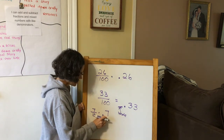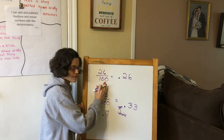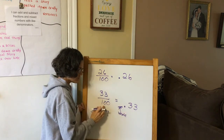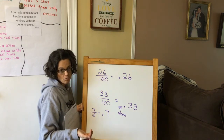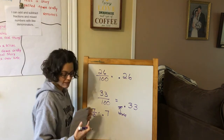So we have 7/10 here, 0.7 here. Well, it's the same thing if you have hundredths. You have 26 hundredths, then you do decimal point 26. You have 33 hundredths, you do decimal point 33. You show it the same way. It still means a part of a whole or a part of a group. Okay?